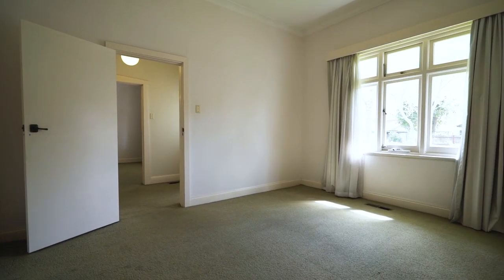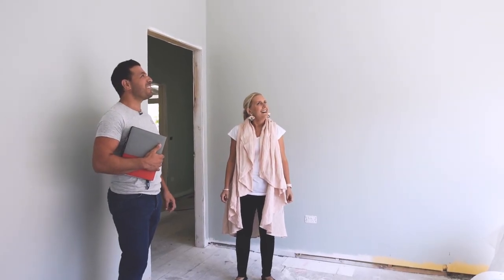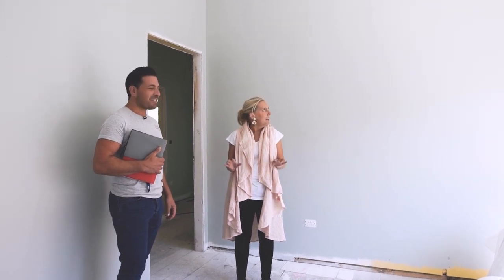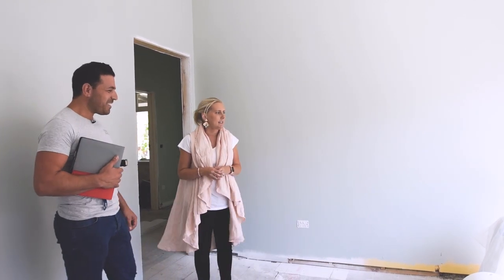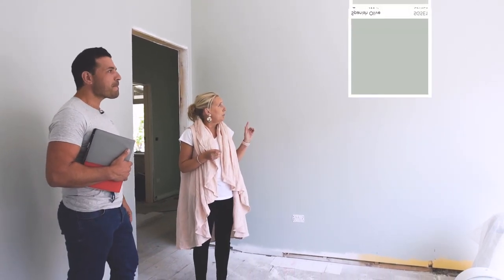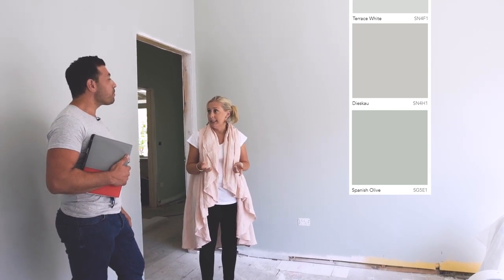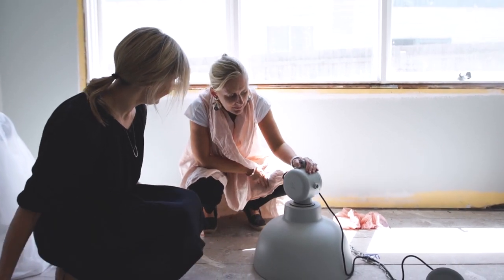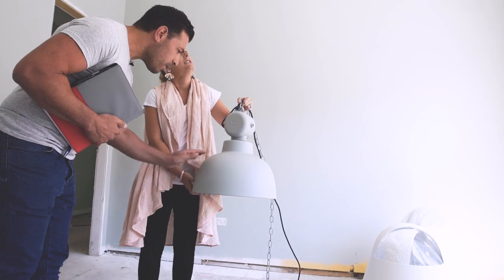Alrighty, so little Harvey's room. Wow, it's bright and clean and fresh. He's going to love this. It's actually my favourite room. I hope Annabel doesn't hear me say that, but I think it's just the natural light. Spanish olive, it's actually in their 2018 Dulux colour forecast. Absolutely. And look how good the pendant matches. This is from HK Living, and this might get installed today.